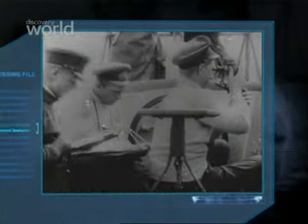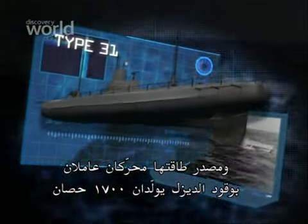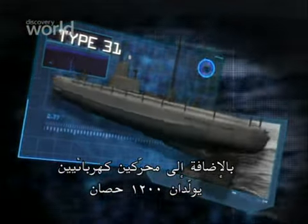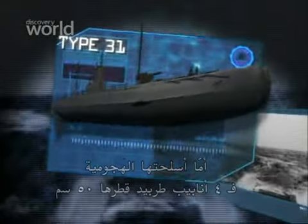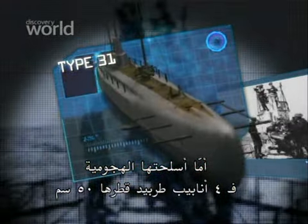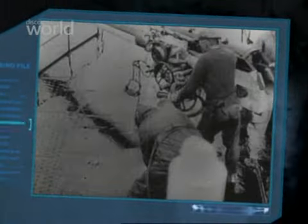Country of origin, Germany. Type, medium-range attack submarine. Power plant, 2 diesel engines totaling 1,700 horsepower and 2 electric motors totaling 1,200 horsepower. Offensive armament, 4 50-centimeter torpedo tubes, 1 9-centimeter deck gun. Submerged displacement, 864 tons.